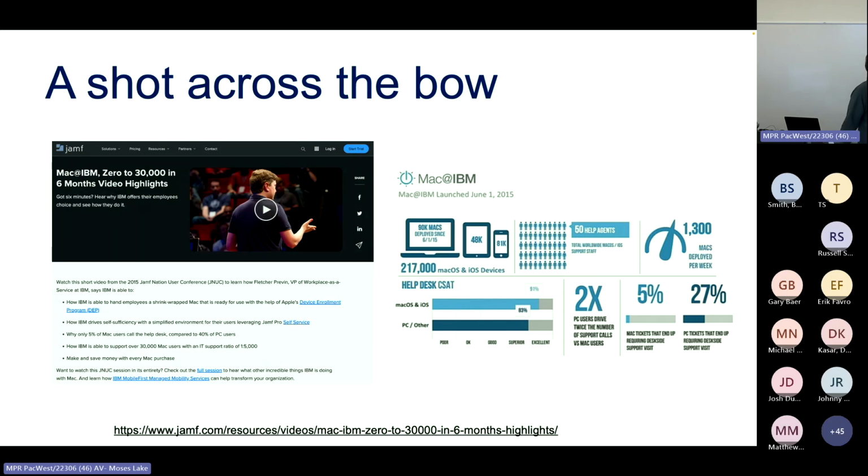But they did a presentation saying Windows is awful, macOS is great. Look at how easy it is for us to deploy new Macs. And it caused a press firestorm, basically saying IBM, the inventor of the PC, is now saying we're not going to use PCs anymore, we're going to use Macs. So they're going fast.